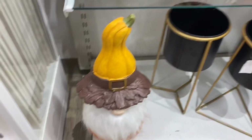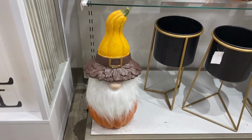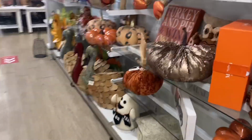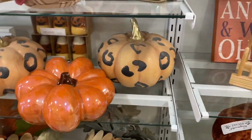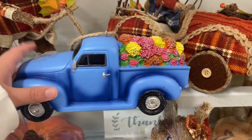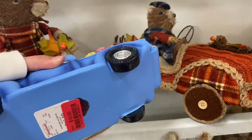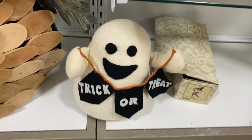That's so funny. What would you name him if he was yours? I'd name him Alvin. He looks like an Alvin. Okay, I'm going the wrong way, but we have some leopard pumpkins. That's different. This cute little truck. That's really cute. Color is unique as well. Oh, it's on sale for $12. Oh my god, he's so cute.